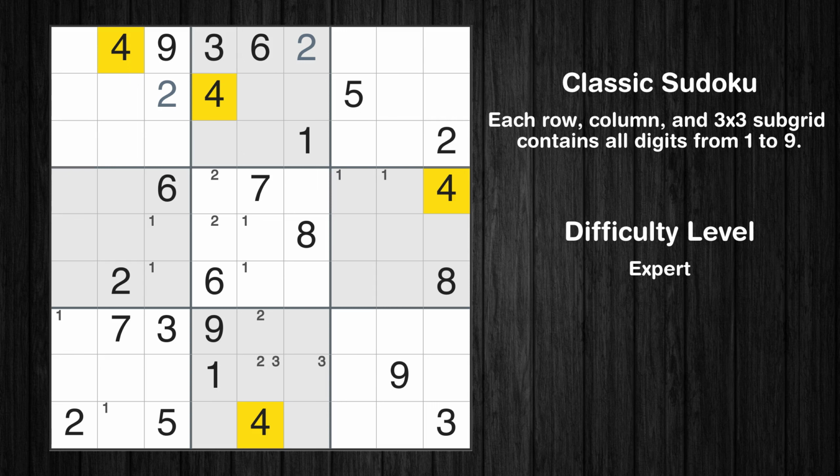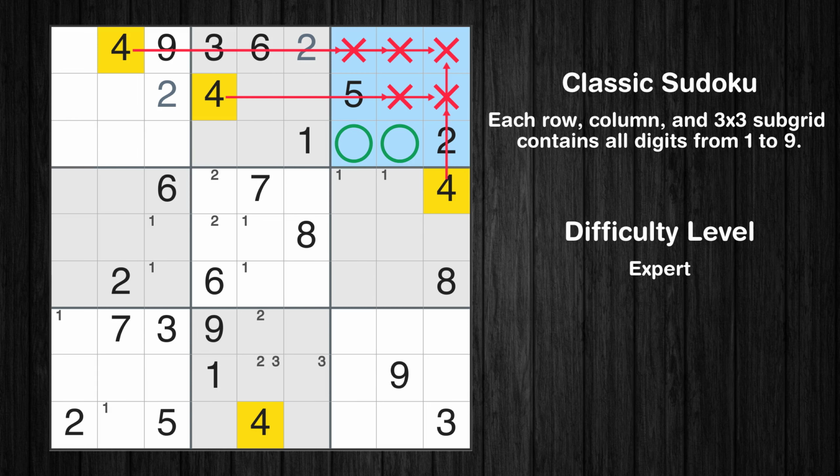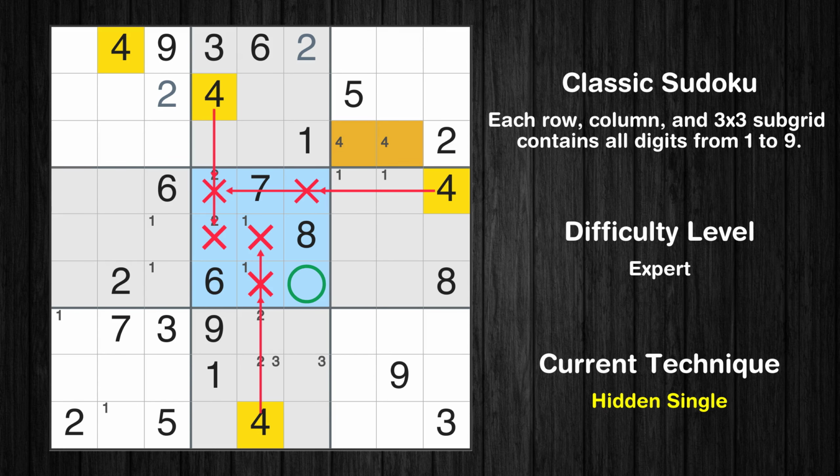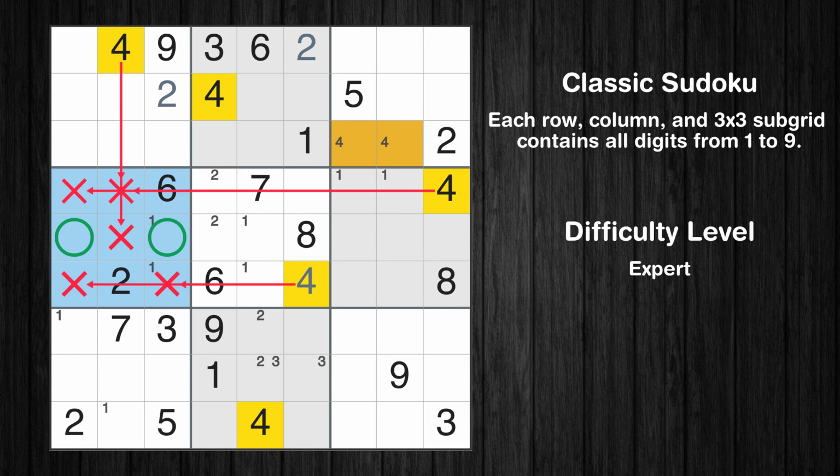Let's move to number 4. Only two positions left in the third box where value 4 can be placed. In the fifth block, the number 4 can be directly placed. Only two positions left in the fourth box where value 4 can be placed.